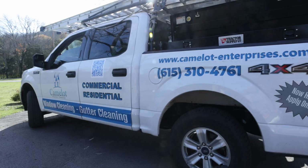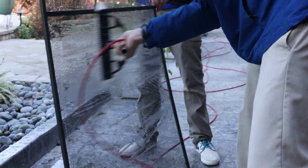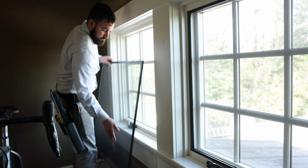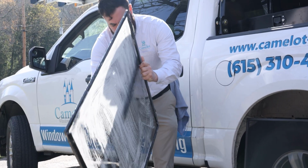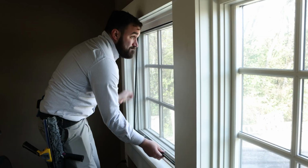The Camelot window cleaning method is a step-by-step process that has been developed for over 10 years to produce superior results for our customers. If you have window screens, we will first remove all of the screens and wash them by hand by scrubbing both sides of the screen and cleaning the frame. We rinse them thoroughly before carefully putting them back in place.